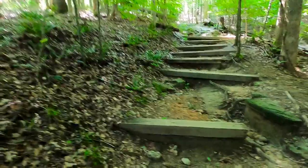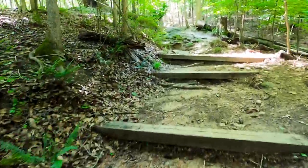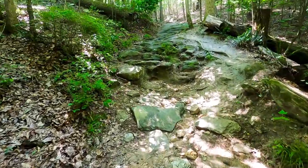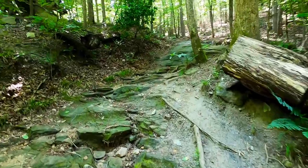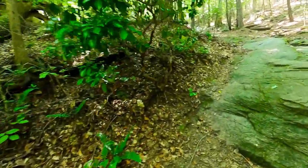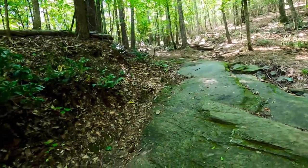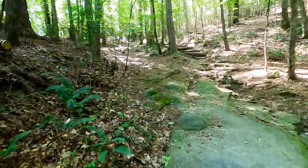Coming up from the fish traps now, it'll be a left onto the Raven Rock Loop Trail. But coming up from the fish traps is a surprising amount of elevation gain. And when the rocks are slick, you get to do it twice.